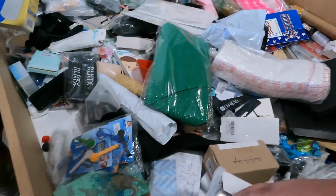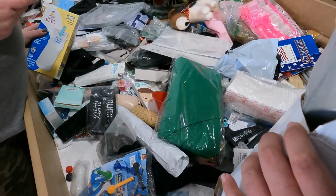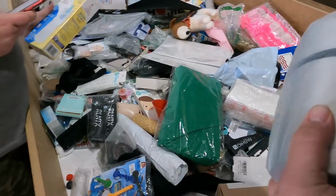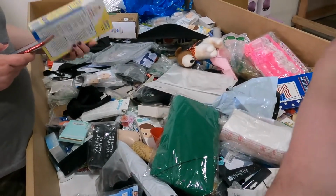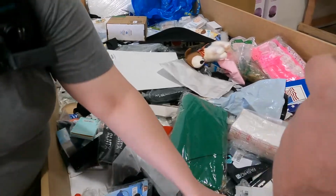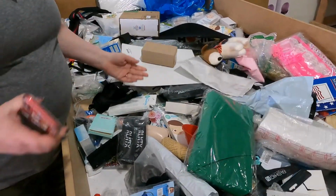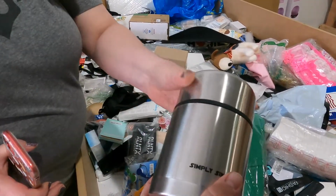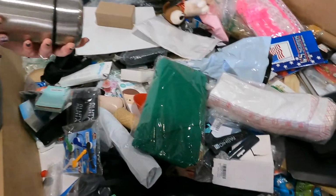Alright, you can see here the first thing that grabbed my eye was this box, and this box had like a thermos in it, but it wasn't a name brand thermos, so it was kind of an off-brand thermos, and it was $4. Everything was $4 in that store today, so it was probably worth it for $1. I don't think it would be worth it for $4.